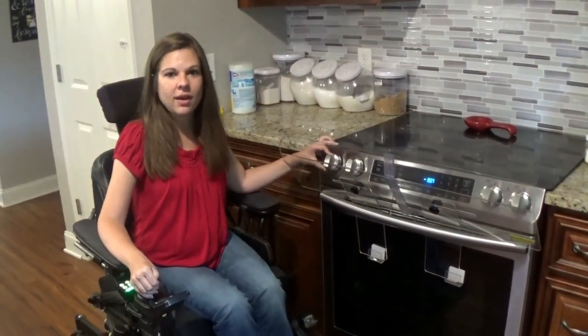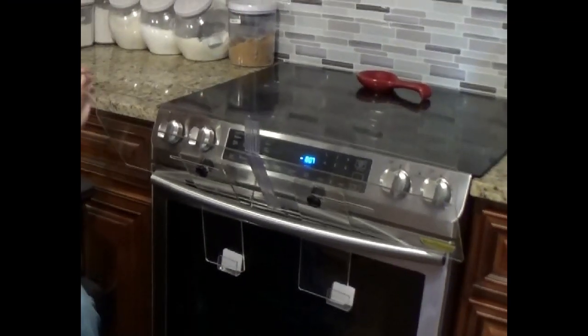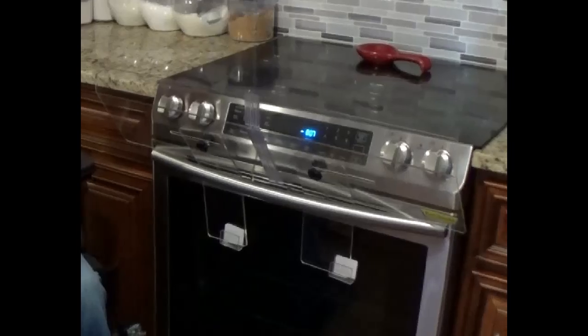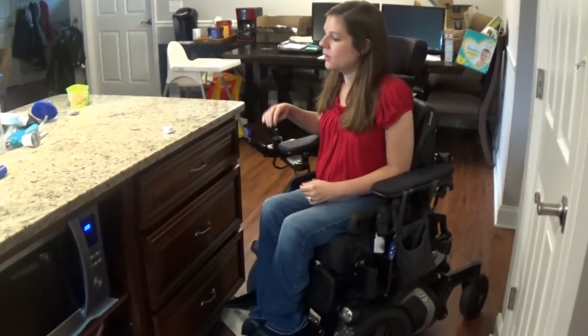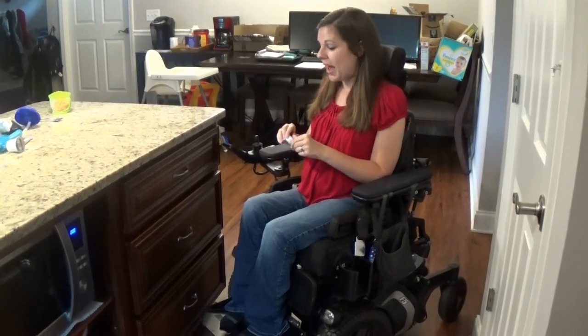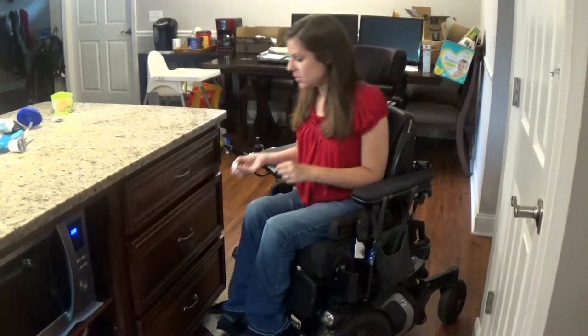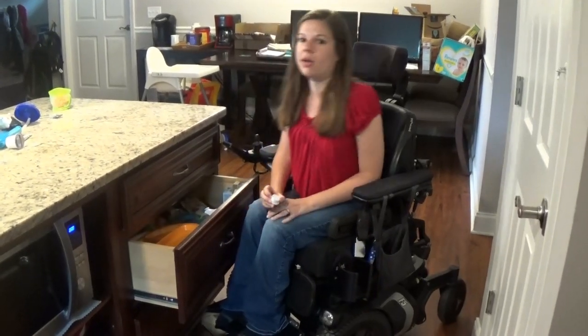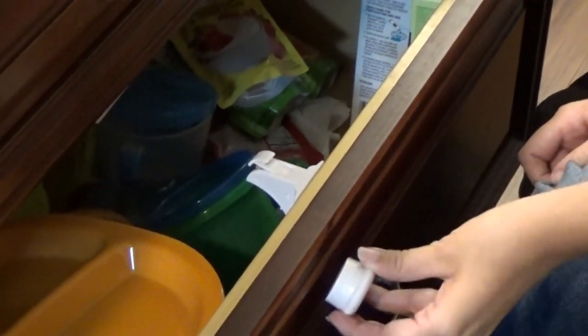As he got even older, he liked to play with the knobs on the oven. So we found a shield online so that he can't reach the knobs, and he also can't reach a hot burner. Then, to baby-proof all of our cabinets, we found these magnetic locking mechanisms so that I can easily unlock it, but he cannot. So you just wave the magnet in front of it and it'll unlock the drawer.